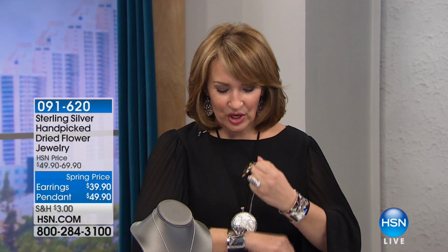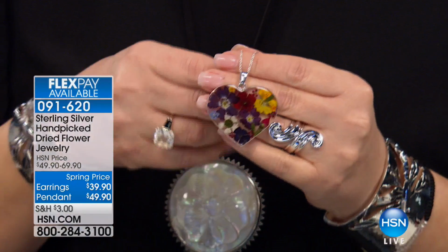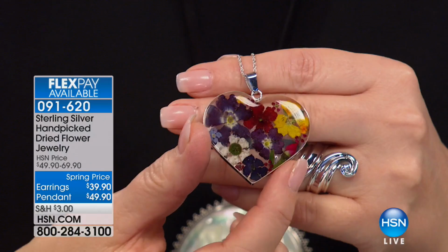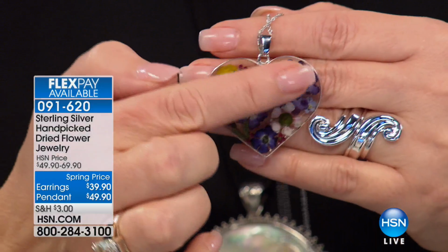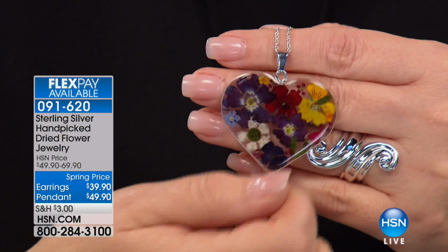Coming up in a few minutes, this is one you have to see. This is something you'd expect to find when you are shopping in a museum shop, one of those fabulous little boutiques somewhere. This is so cool. This is a little piece of springtime for you. Come really close so you can see what this is. Those are real flowers, genuine flowers encapsulated into this beautiful, bold heart.